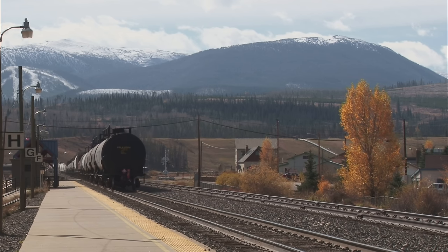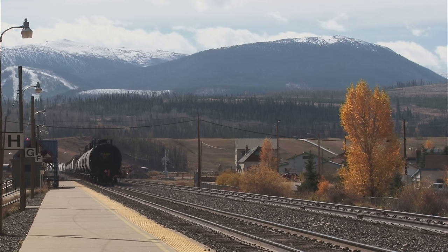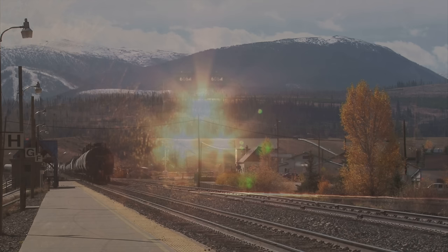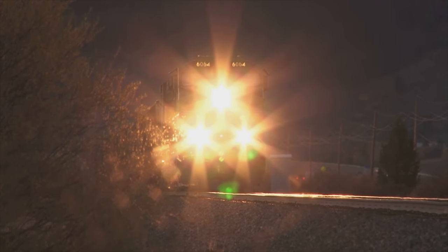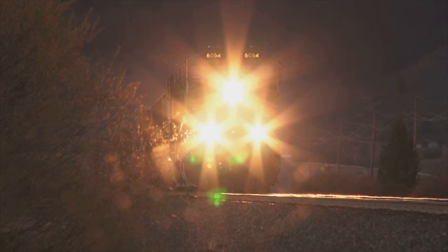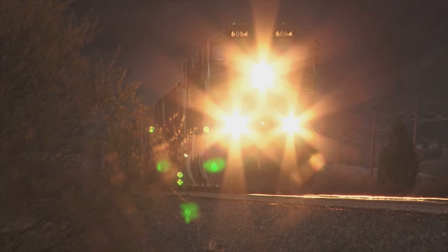As the train continues through Fraser, we can see a dusting of snow over the Continental Divide. Between Fraser and Tabernash, UP 6064 East lugs another loaded coal train up the hill as dusk settles in around Middle Park.